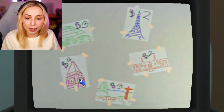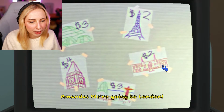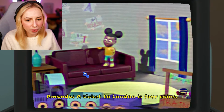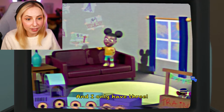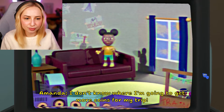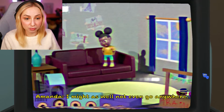Oh, Jack the Ripper. Wait, but what's that supposed to be? Seriously, what is that supposed to be? We're going to London! But we don't have enough coins. A ticket to London is 4 coins. Yeah! And I only have 3. What are you gonna do, huh? I don't know where I'm going to get more coins for my trip. I might as well not even go anywhere.